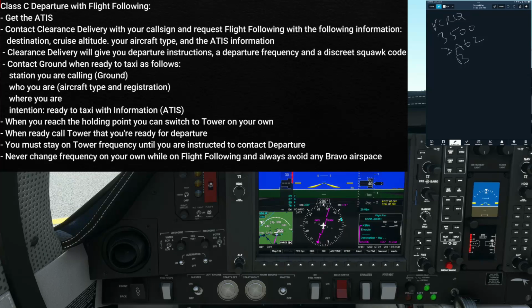John Wayne delivery, good morning. Twin Diamond Hotel Alpha Delta Alpha Juliet. Request flight following to Palomar, 3500, DA62 type of aircraft, and we have Bravo.